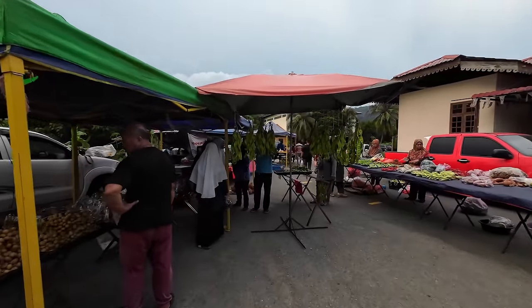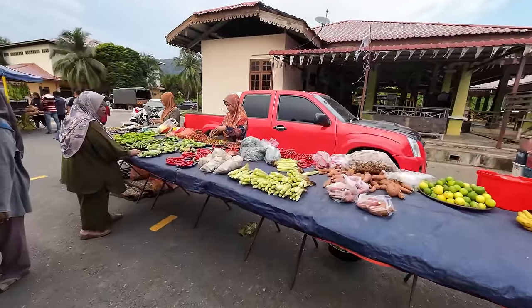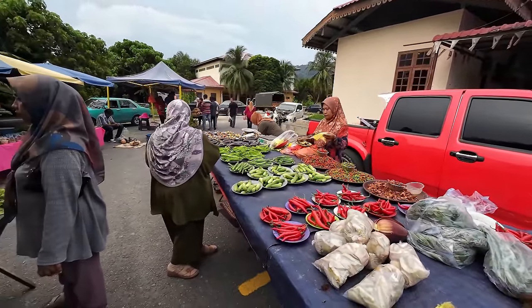I think this is the end of the market already. I see some vegetables are being sold here. So nothing I can really get now to satisfy my cravings.